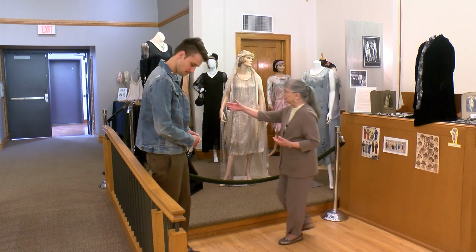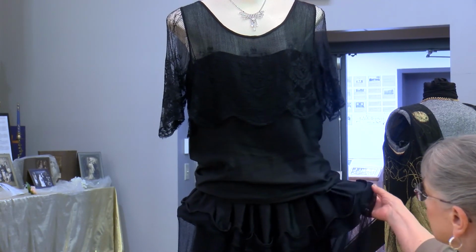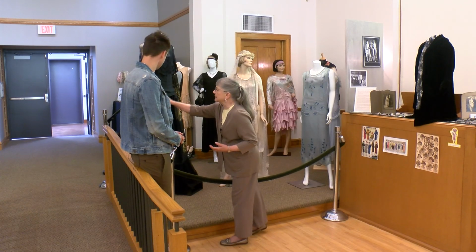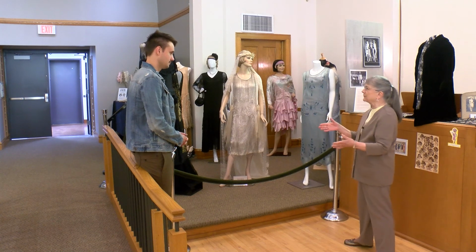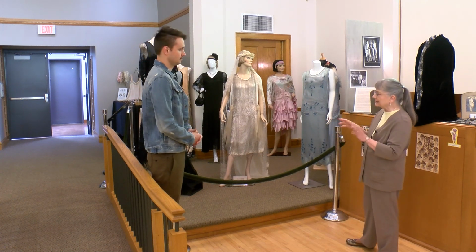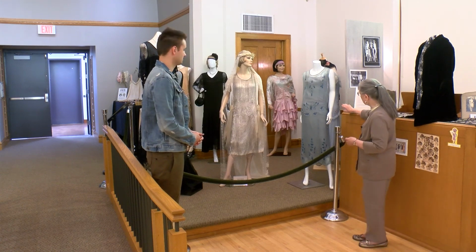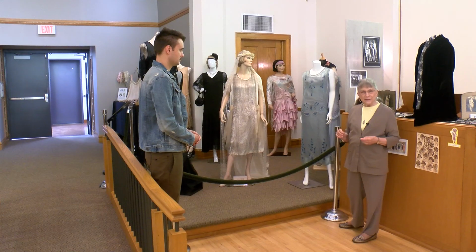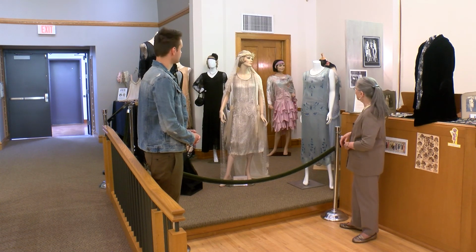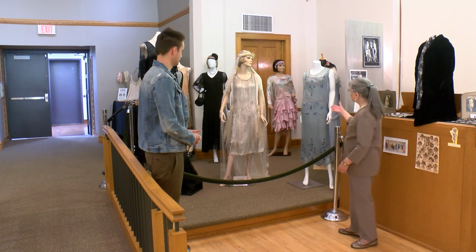This particular dress is a little bit different because it has hip interest. You can see it's almost like calling attention to the hips. That was right at the very end of the teen years and in the early 20s. But beading, and here are two gorgeous examples of beaded dresses, was very popular for evening wear for young women. And you can see the very slender line of these dresses.